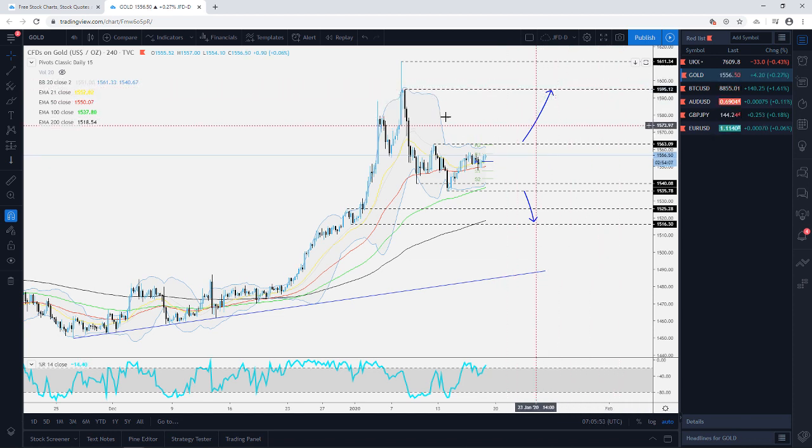A nice good break above this could open the path towards the 1595 or even the psychological 1600 level, but again, for now, you can see that it is trying to make its way higher, but it might be struggling here for now. So let's keep an eye on this one. Let's not rush into this.